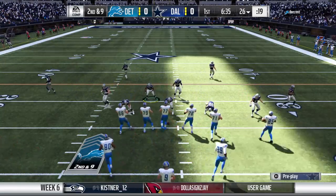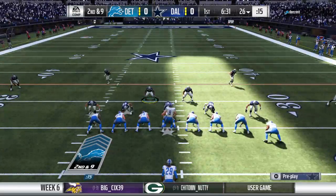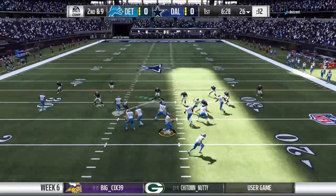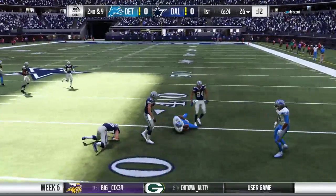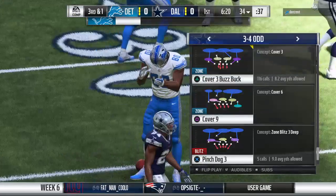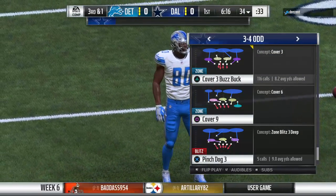Here's 2nd and 9 from the 26. On 2nd down, here's Stafford. Connects it to Roberts, right side. And he'll get it up near the 35, right at the 34 here. 8 yards on the completion, but now they face 3rd down.